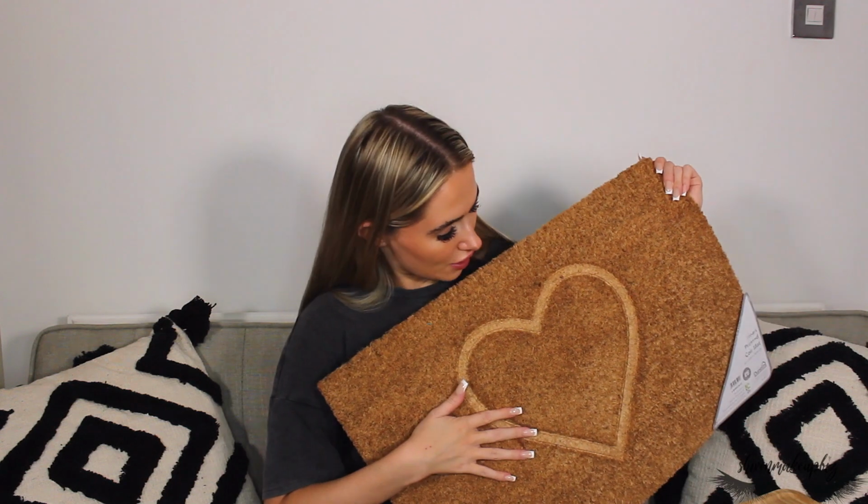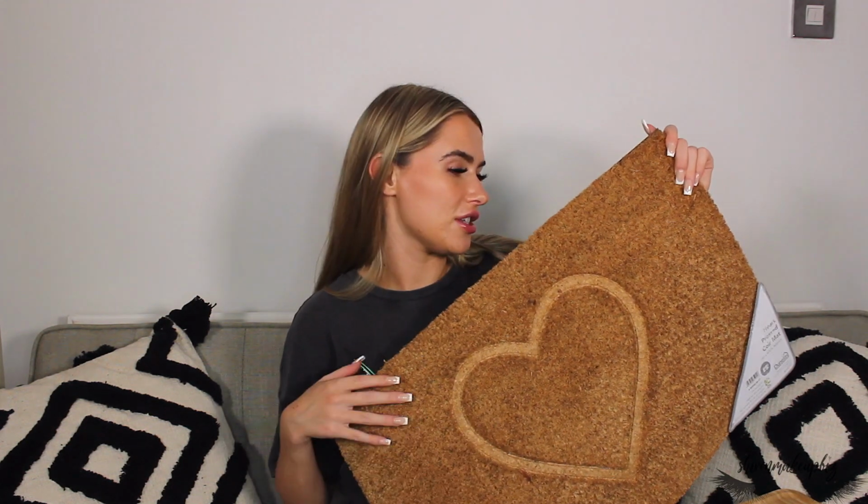It was £5 and it's a heart doormat. How cool is that? I just love it. If it's got a heart on it, that's just a bit of me. I absolutely love it. It's so cute. If you do know me personally, you'll know this is a very Shiv doormat. I just think it's really cute, and it was only £5.